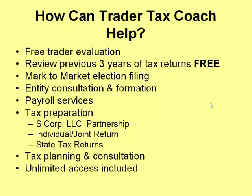Also, unlimited access. So when you work with us over at Trader Tax Coach, we are available for you anytime you need us. We don't bill extra for that. So if you've got tax questions or entity or company questions on your business entities, you can reach out to us, and we're going to make sure we get you the correct advice regarding that going forward.